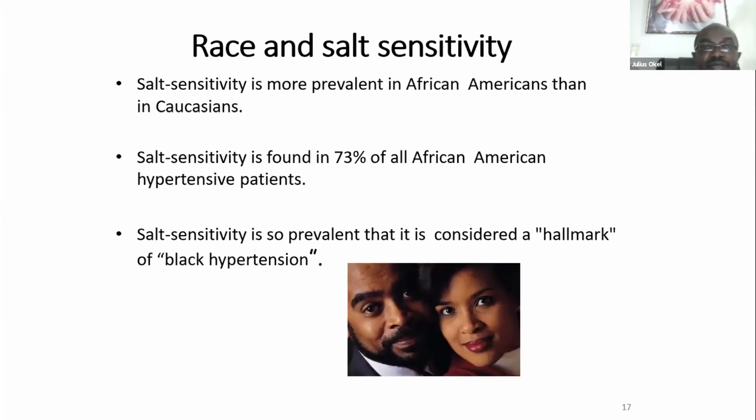Race, as I've said, the salt sensitivity is more prevalent in African Americans, and in many studies, salt sensitivity has been found in about 70% of African Americans. Salt sensitivity is so prevalent in this population that it's been described to be the hallmark of Black hypertension.